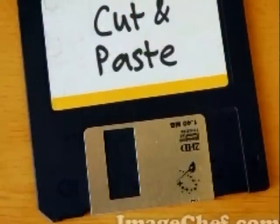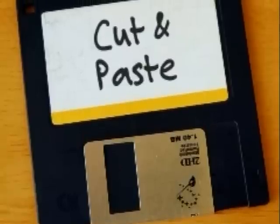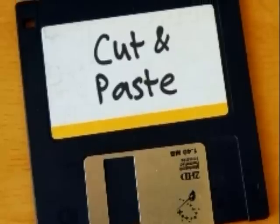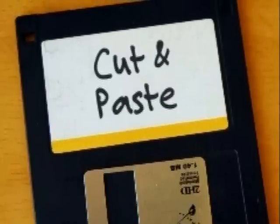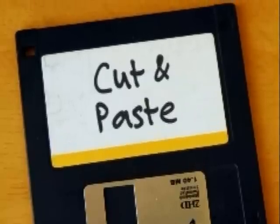Reason number two, computers. Specifically, how easy it is to cut and paste on a computer. Let's face it, even before computers, kids were plagiarizing. But now, computers have made it so ridiculously easy. Just a couple of clicks, and like magic, plagiarized words appear on your page.